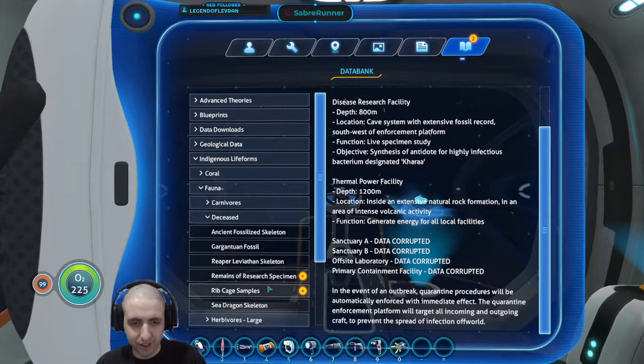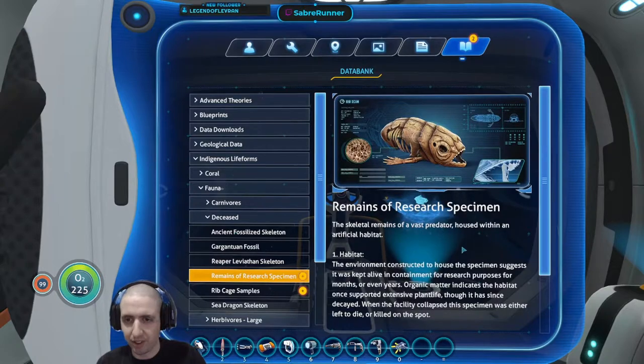Fauna, deceased. Remains of research specimen. What the hell was that?